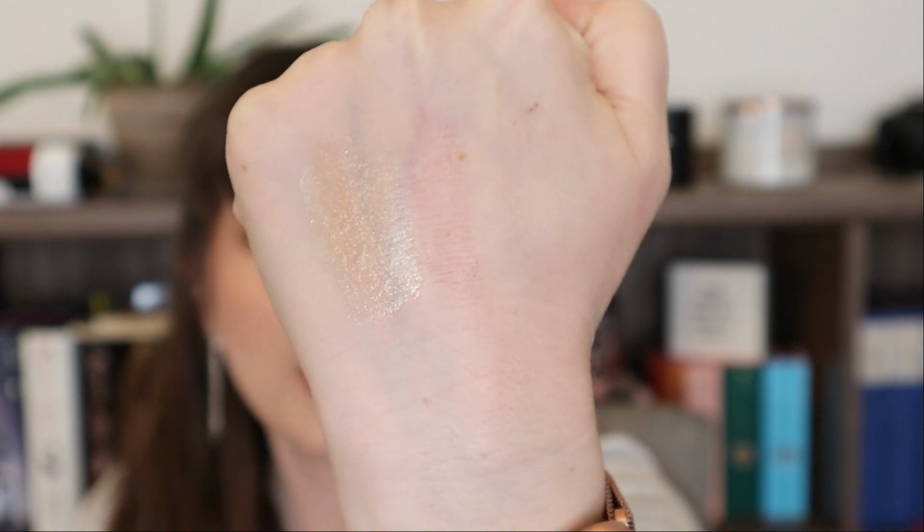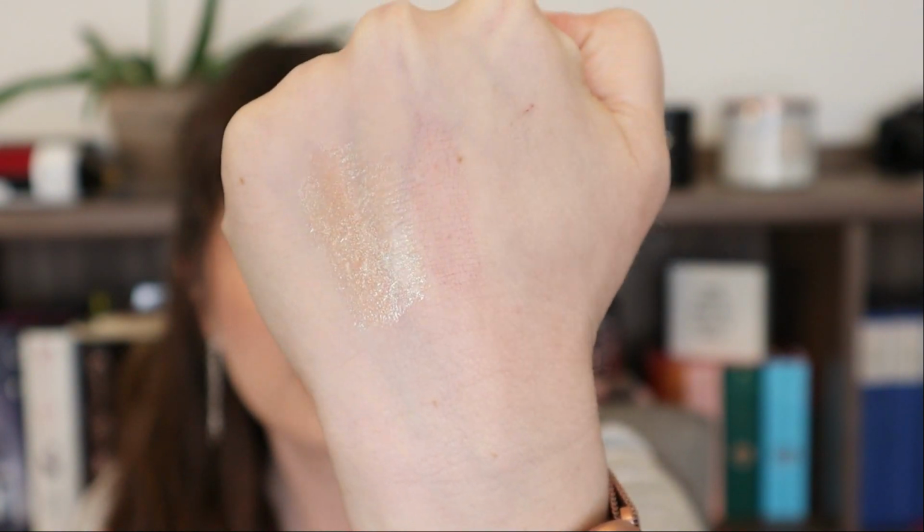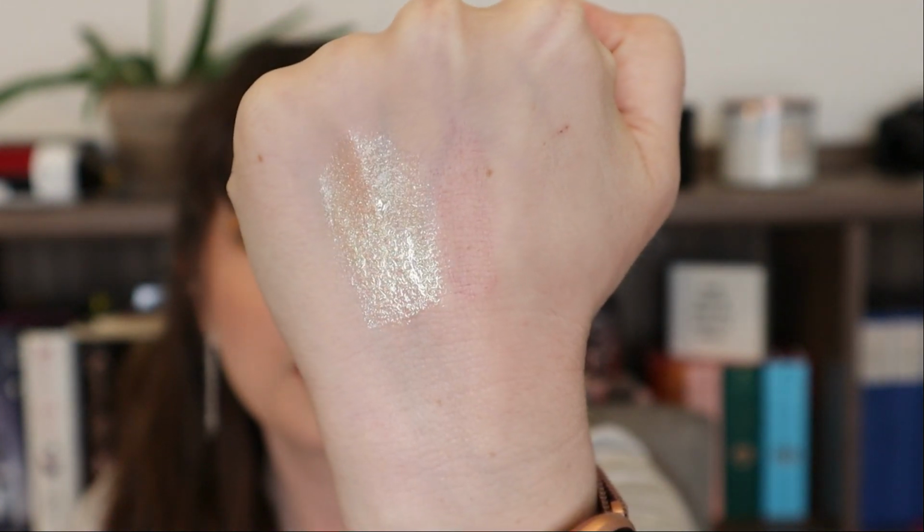And I do enjoy the Becca Glow Gloss formula. So this is what it is right here. You probably can't see it very well. The green flip on it is very subtle. It's not enough to make me look sickly or anything, so I'm not concerned about that.